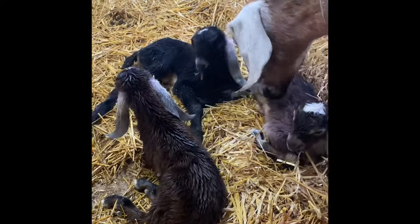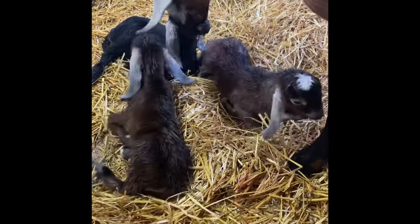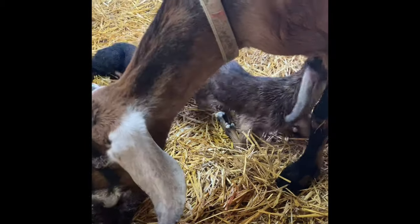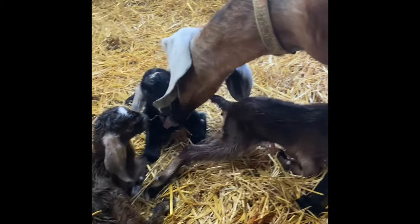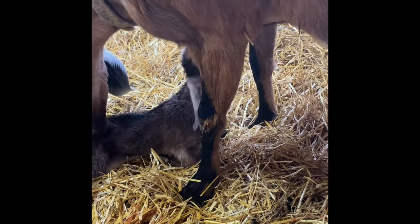One right there in the center is the boy. And the two brown ones are girls. This one's doing really good. Looks like this one's already trying to find a booty.